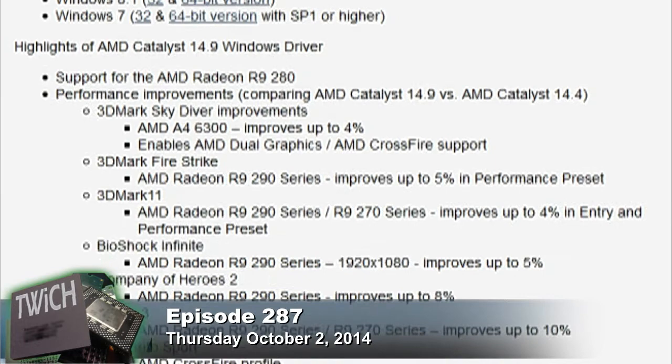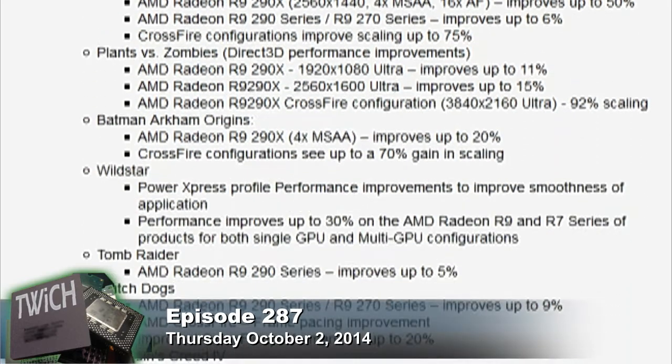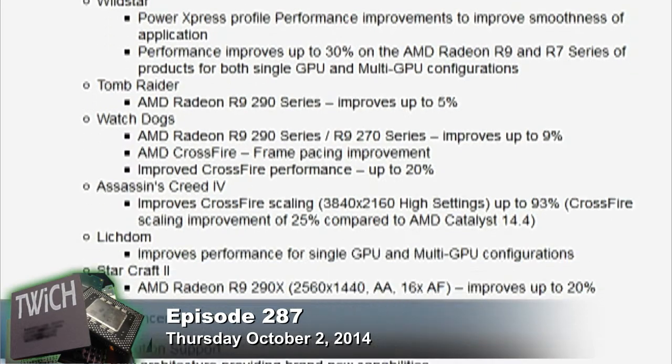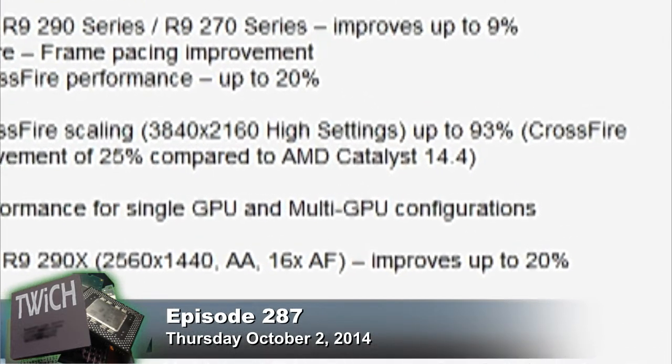I love how they list, like, Tomb Raider, AMD Radeon R9 290 series improves up to 5%. I don't even know what this means. Like, Watch Dogs improved crossfire performance up to 20%. The problem with some of these metrics is that the up to 20% in crossfire performance could be like one scene for 2 seconds for this specific instance at this quality setting, right? So hit or miss on whether or not these are going to be as much as they tend to believe. Assassin's Creed 4 crossfire scaling up to 93%. That says a lot. That says more about how poor the scaling was before. But hey, I'm okay with that.